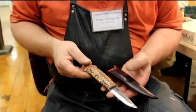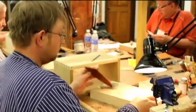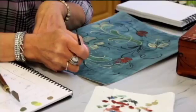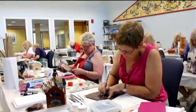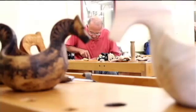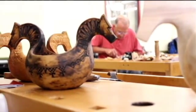Curators call the Vesterheim a living museum. Many of the items you admire are part of regular classes, from knife making to the colorful painting called rosemaling. You not only get to experience the objects here at the museum, but you get to participate in things such as the numerous folk art classes that we offer here. So you get to try your hand at some skills that have been passed down for many different generations.